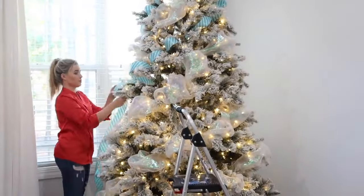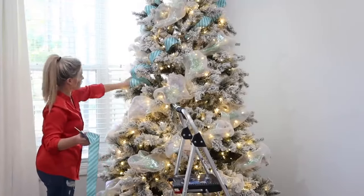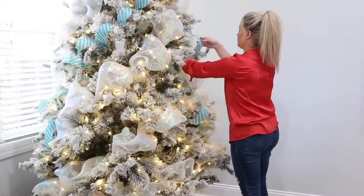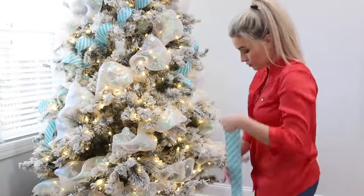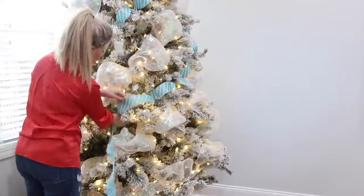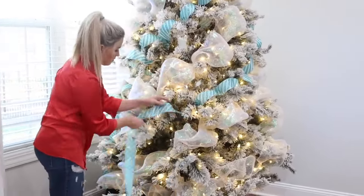But now you can see I'm adding in my blue striped ribbon, and I love this ribbon. I'm using it pretty much everywhere in the house this year. And I'm basically just doing this the same exact way I did with the deco mesh. This time I'm grabbing like 6 inches at a time and just stuffing it into the tree until I feel like it's not gonna pop out.